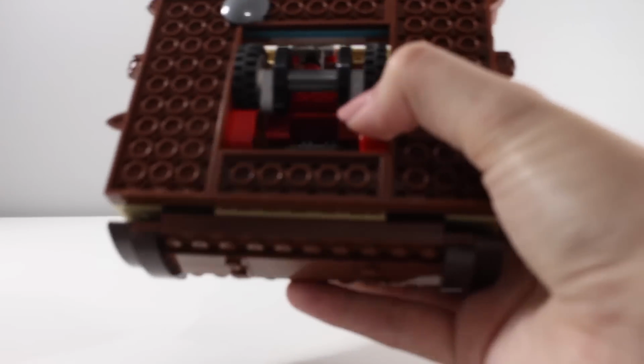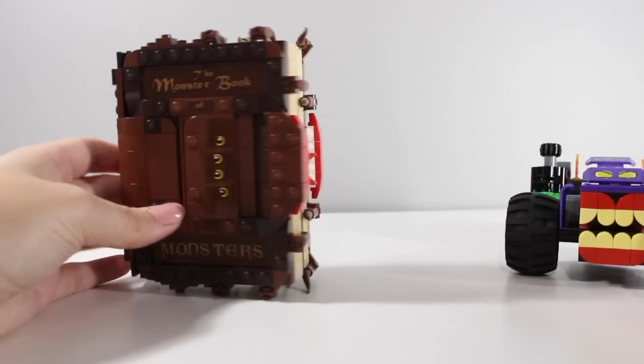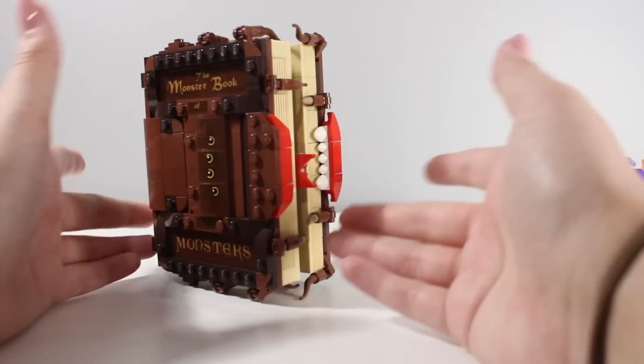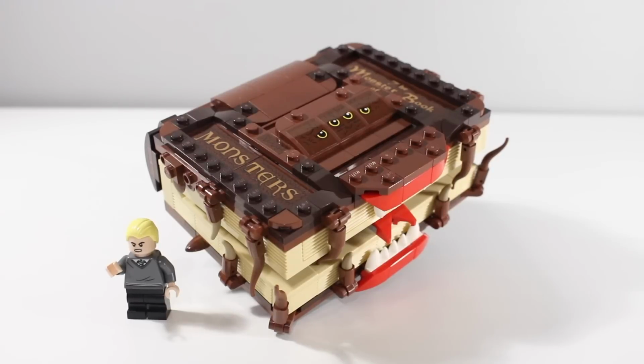And that's a real disappointment to me, because that is something I was really looking forward to with this book, was moving it back and forth and having it chomp around. So the fact that I really have to push hard on it and force it does really bother me. But then again, I'm not really going to use that play feature all too often. I'm probably just going to have it displayed like that on my shelf. I'm not too sure exactly where. I'm thinking maybe I'll put it with the newer Harry Potter books. So that is the Monster Book of Monsters.